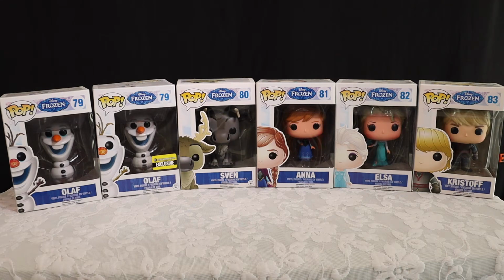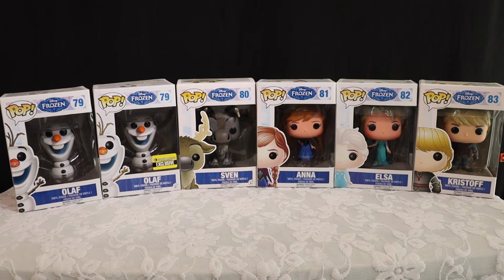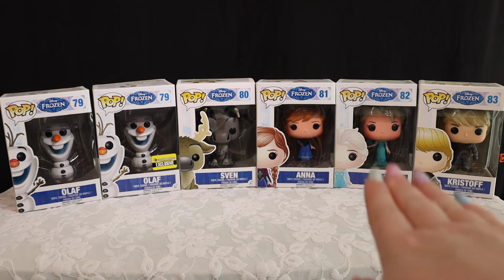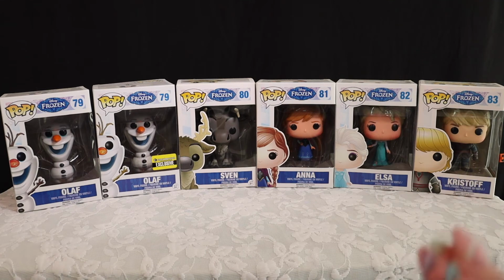He looks like he's covered in fresh snow, very cute. Then of course I've got Sven, Anna, Elsa, and Kristoff. Kristoff was one of the most important ones to own along with Anna. And once again, they're separated by a person in the middle. Why does this keep happening to my favorite couples?